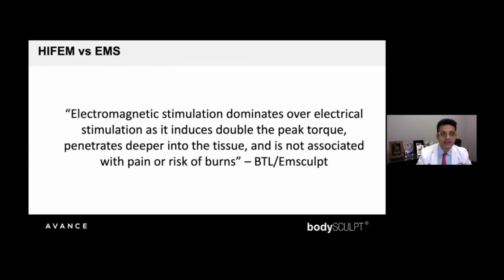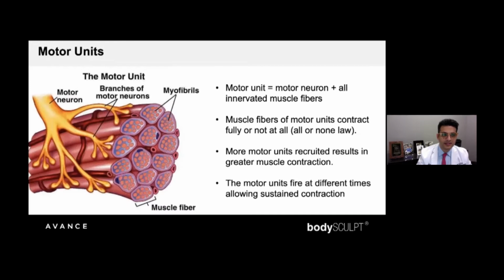Now, there's a lot of marketing language that can confuse what electrical muscle stimulation is. Basically, there's a concept of HIFEM, which is high frequency electrical muscle stimulation. Essentially, this is a made up marketing term. Electrical muscle stimulation is electrical muscle stimulation because many of us know that muscle fibers work through electrical stimulation. We have a nerve and it releases acetylcholine, which stimulates these myofibers and motor neurons. So essentially, the electrical current is what is stimulating the muscle fibers, and they can fire at different times to allow for a sustainable contraction.